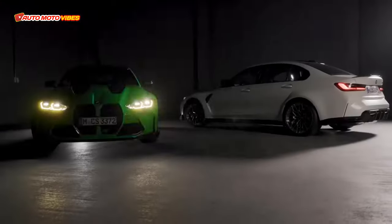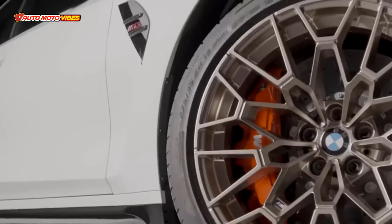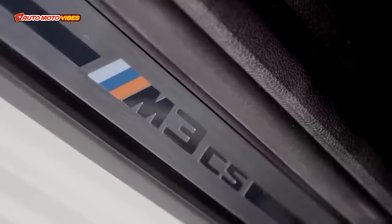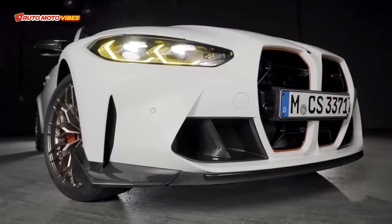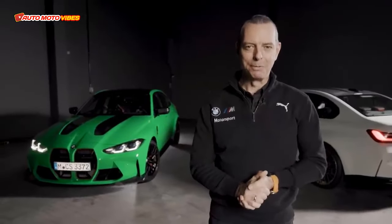Secondly, it offers all the qualities a high performance car should have, and at the same time, it maintains its everyday practicality. And third, last but not least, it is another proof of the fact why M is the most powerful letter in the world.